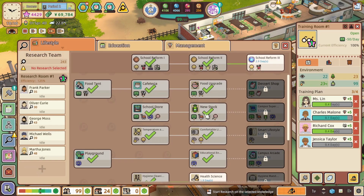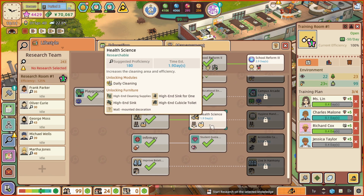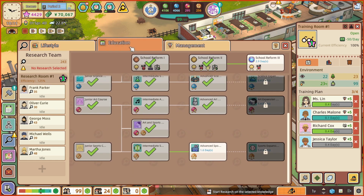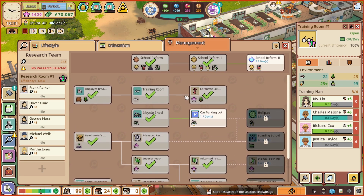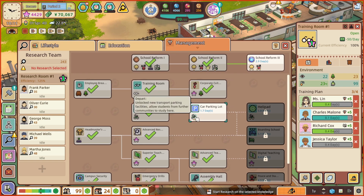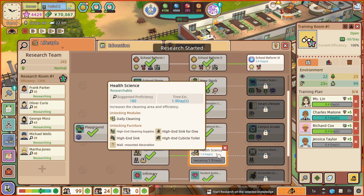Okay, right, continue research. Pause time in the background. So what have we got left? I don't think we have that much left to unlock. Health science over there, that'd be okay. That's just going to make things even cleaner and tidier. That's going to be lovely. Advanced sport, we're not so worried about right now. And management is just the car parking lot, which would be useful, I suppose, but we don't need it right now. I think let's go for health science.